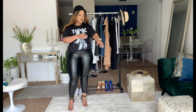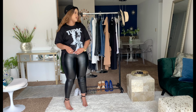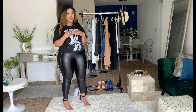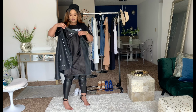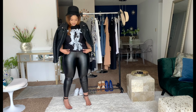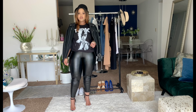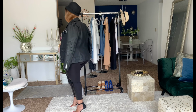Now, if you are wearing this outfit and it's a little cooler where you are, this might be too much for some people, but for me, it's everything. You could also put a leather jacket over your shoulders, just like that. Or this would not work for me right now because it's hot, but it might work for you. What do you guys think?